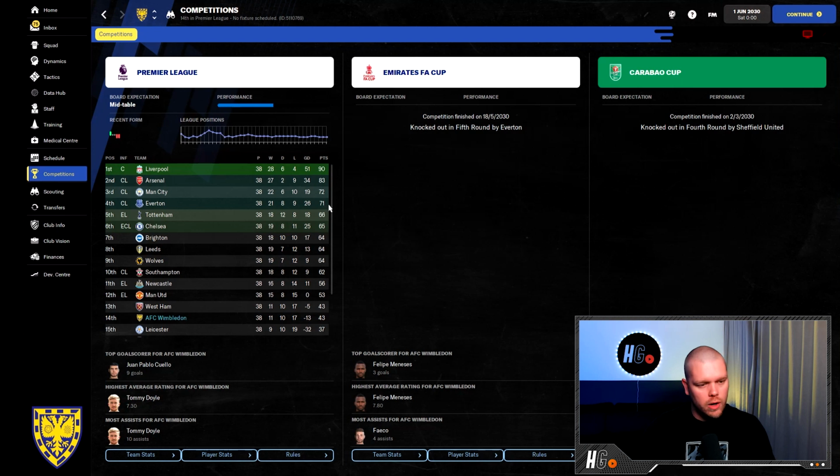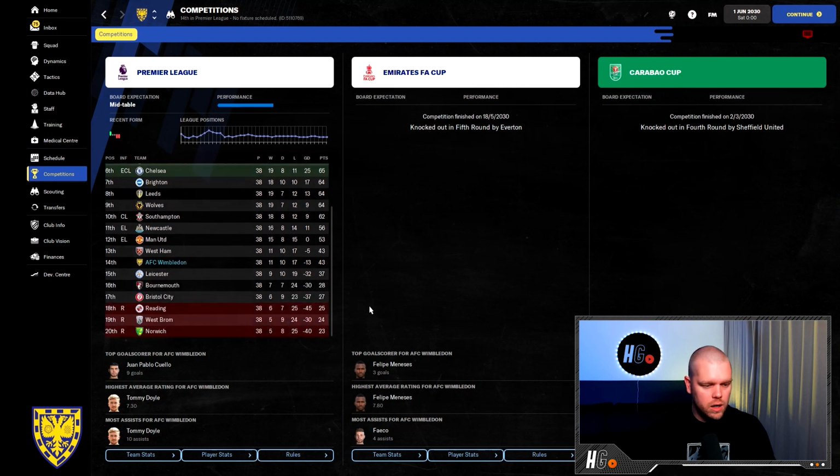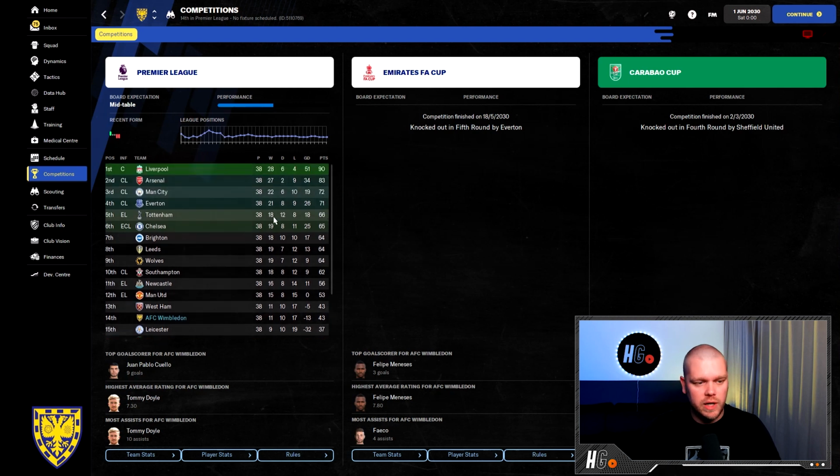I think we've started to find our issue. We are a young squad, and I think we're starting to be found out. The board expectation was to finish in mid-table, and we have done that, kind of. We finished in 14th with 43 points. This is our lowest points return for a long while. Bristol City stay up in 17th with 27 points, so we are much closer to them than we are to the Champions League places where we were just a couple of seasons ago.